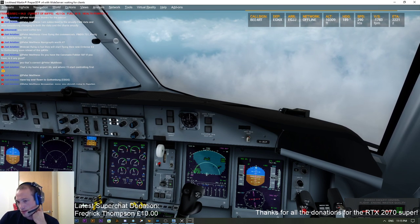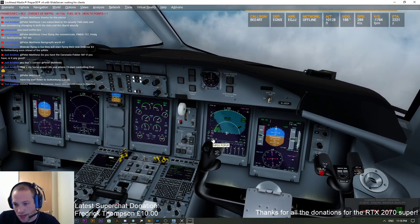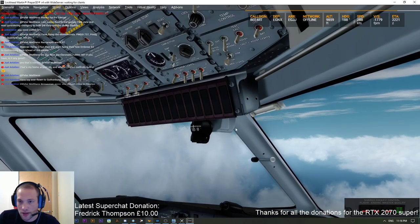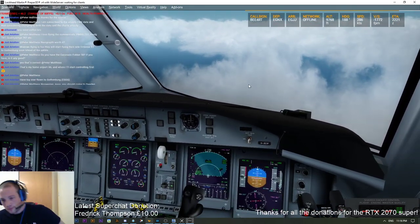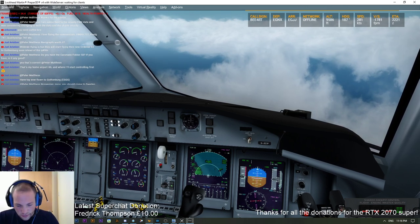Or if we fly the full procedure, then obviously we go straight to the airport, across it, teardrop out. Oh, coming down through 10,000 feet and we're above 250 knots. Need to slow down. Yep. Coming down through 10,000, lights going on, and fasten seatbelt going on. No faster than 250 knots under 10,000 is the golden rule.